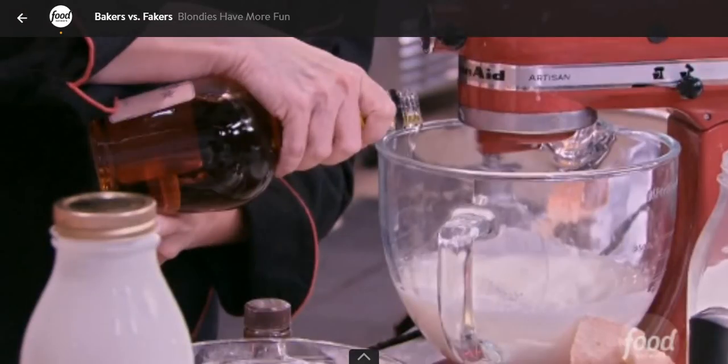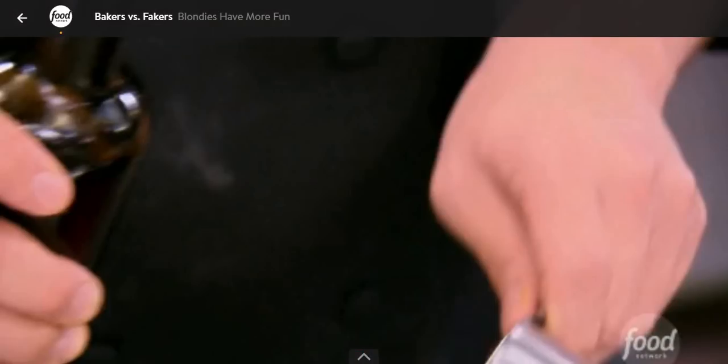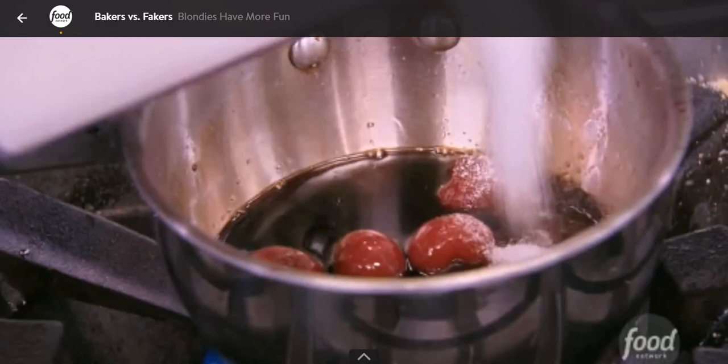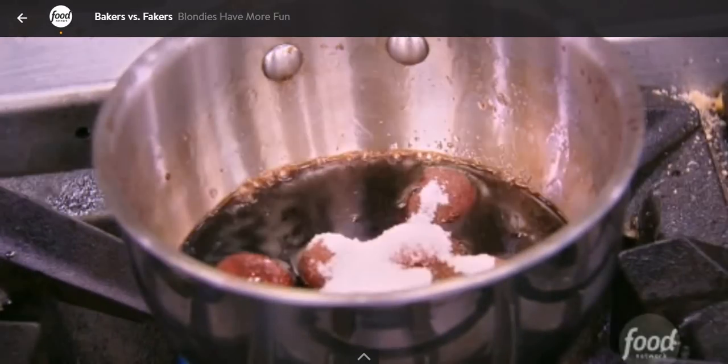Not too much, just a hint. So I'm making some cherry gastrique. While my blondies are in the oven baking away, I move on to my gastrique. So I add the bourbon cherries to the balsamic vinegar and a little bit of sugar to reduce it down. Nice and saucy. The gastrique is actually gonna add a really good sweet and sour kind of tang to the dish.